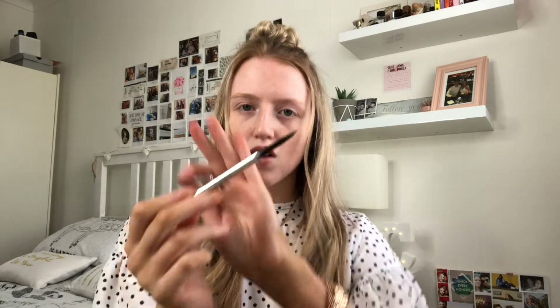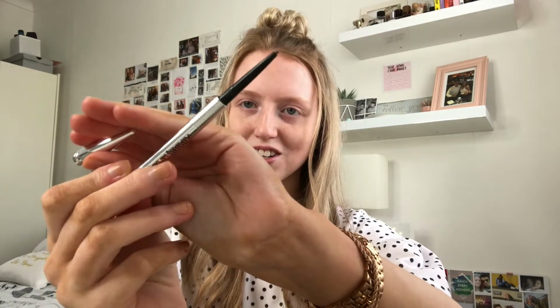So I always use the Precisely My Brow Benefit Brow Pencil, and I use this in the shade 2.5. This is a newish shade Benefit brought out, kind of like a dirty blonde. You can't really see because it's literally run out so much, but it is a dirty blonde shade, and it is the perfect shade for my brows. You get the pencil side, and then the brush side, and I always like to brush my brows through before I apply any product to them.